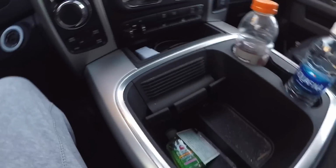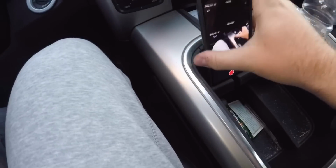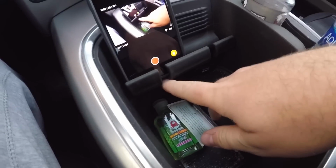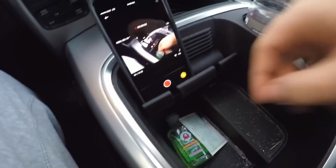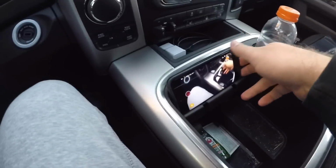Cool. One thing I will give the Ram credit for right here is it has this little phone holder, which you put your phone in there, but there's a little hole here, so if you're plugging in, you don't have to crimp the wire or anything. It sits perfectly. It sits like that. That's cool.